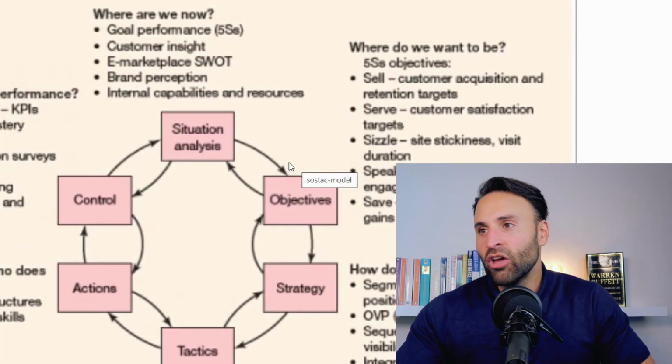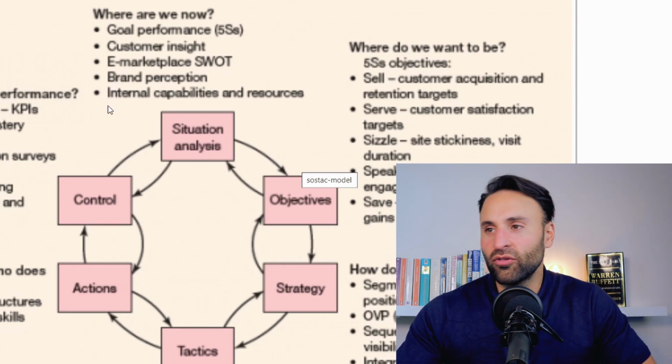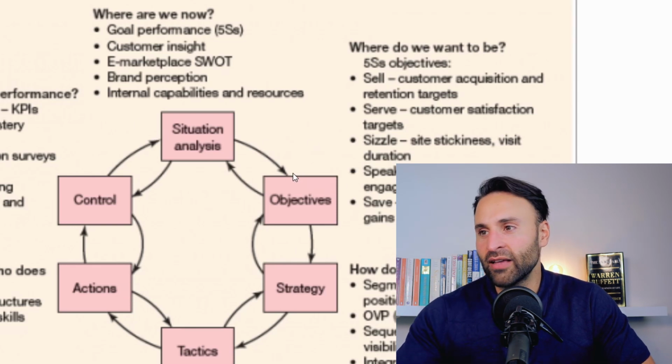Okay, the final model I'm going to dive into, number 10, is called the SOSTAC model. Now, this really is a general business model and helps to define your business strategy. So you have a situation analysis first. So what are our goals? What's our consumer insight? What's our marketplace? So you do our strengths, weaknesses, opportunities, threats, SWOT analysis. What's our brand perception? What are our capabilities as a business?